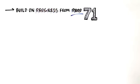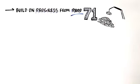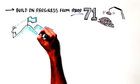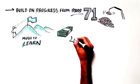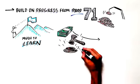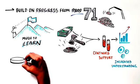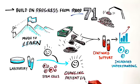As we build on the progress that California's Proposition 71 and the funding agency it created, the California Institute for Regenerative Medicine, have enabled, we must keep the momentum going, because we still have much to learn. Only with continued support for biomedical research can we increase our understanding of stem cells in the laboratory and develop meaningful treatments that change patients' lives.